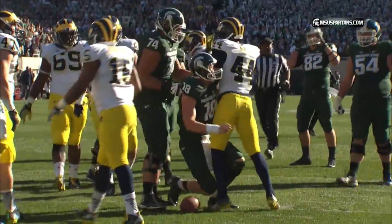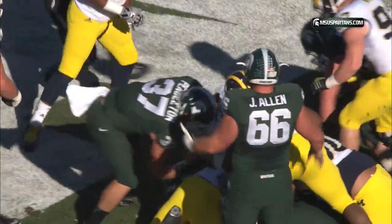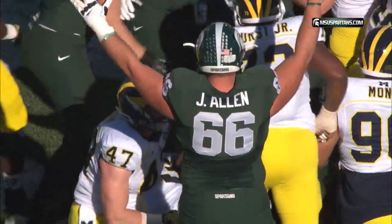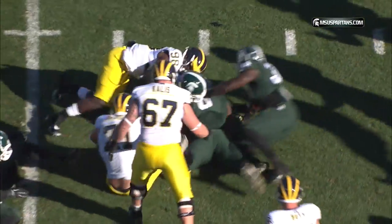Connor Cook kept the football in front of Jeremy Langford. Jeremy up the middle to the goal line. Powers his way into the end zone. Snap, fumbles in the backfield on the handoff. The Spartans are all over it.